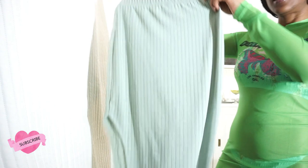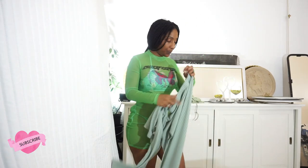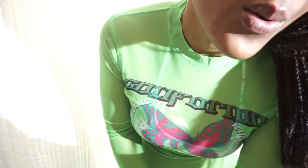It's a two-piece. I don't know if you can already see the split right here. And then this is a top with long sleeves. I got this for the evening, like when it's chilly and you still want to go out, still want to look cute. Okay, I'll be right back, guys. Don't go anywhere, okay? Thank you.